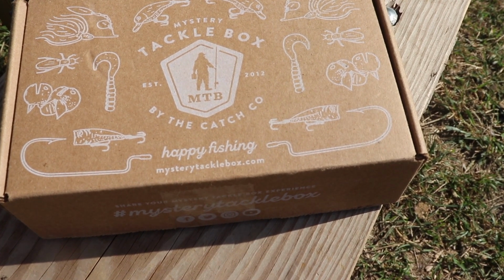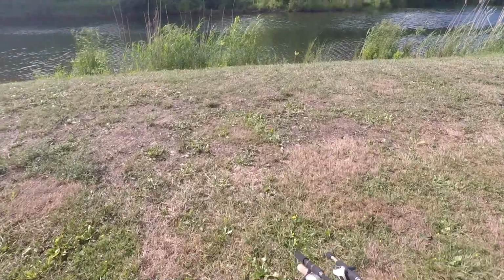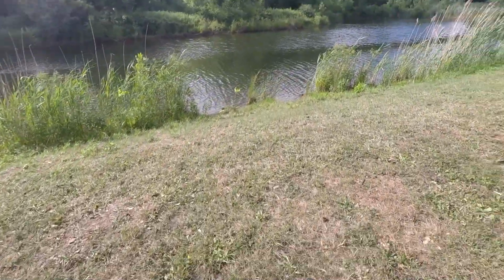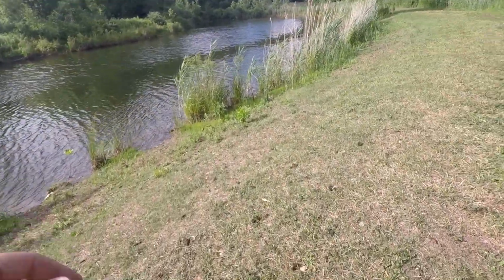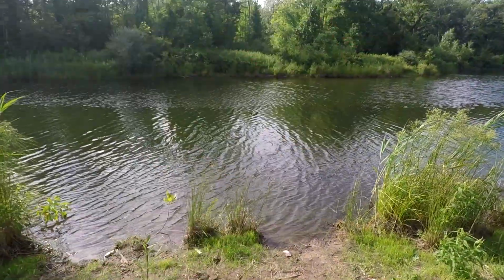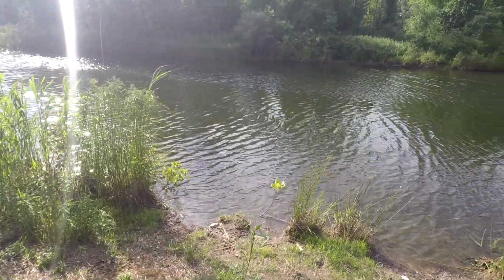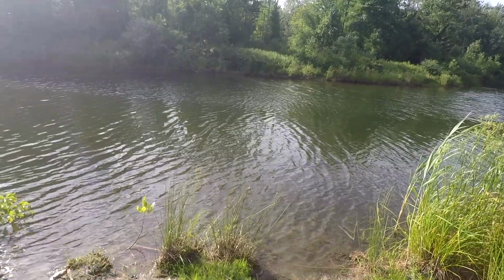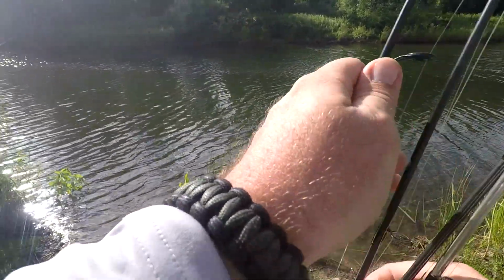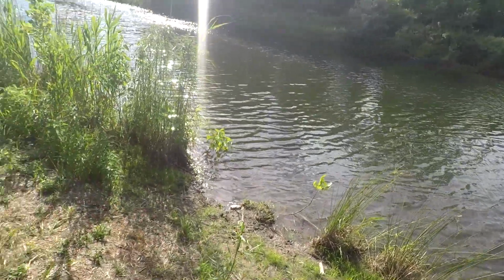Let's get rigged up and let's get fishing. All right, guys, we've got everything rigged up. Let's see if we can make it happen. We had a big storm last night into this morning. We've gotten a ton of rain, and the water's actually up at least a foot in here, which is really good. Hopefully these bass are going to be pushed into the shallows trying to get some of that new bait, and we'll see what we can make happen.